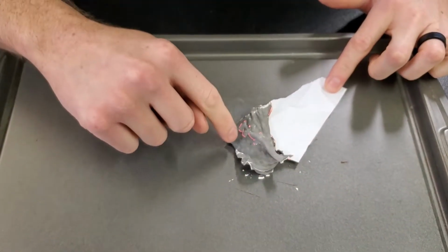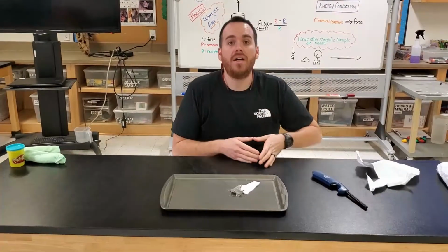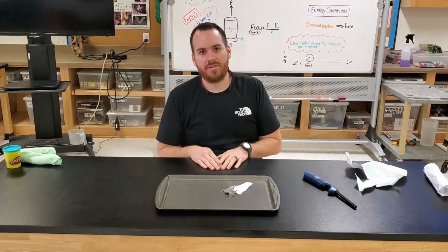See, this is no longer paper, it's ash. I cannot unburn this paper. I can't get that paper back. That is a sign of a chemical change.